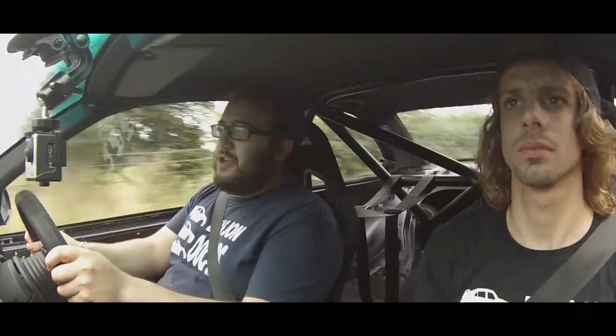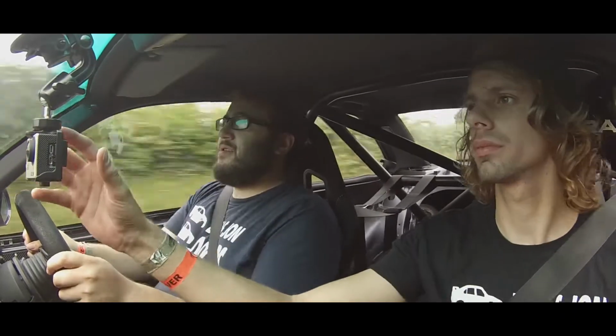We haven't taken it to this point, obviously, but I have a feeling that if you were to break it loose on these tyres, it would be very, very snappy. So really, you can only push this car properly on the track. But that's not to say you can't have fun with it on the road.